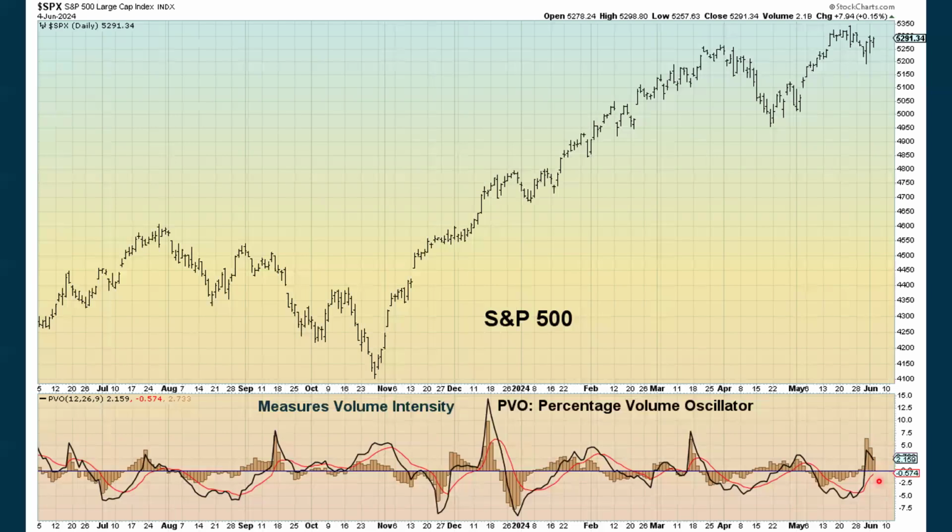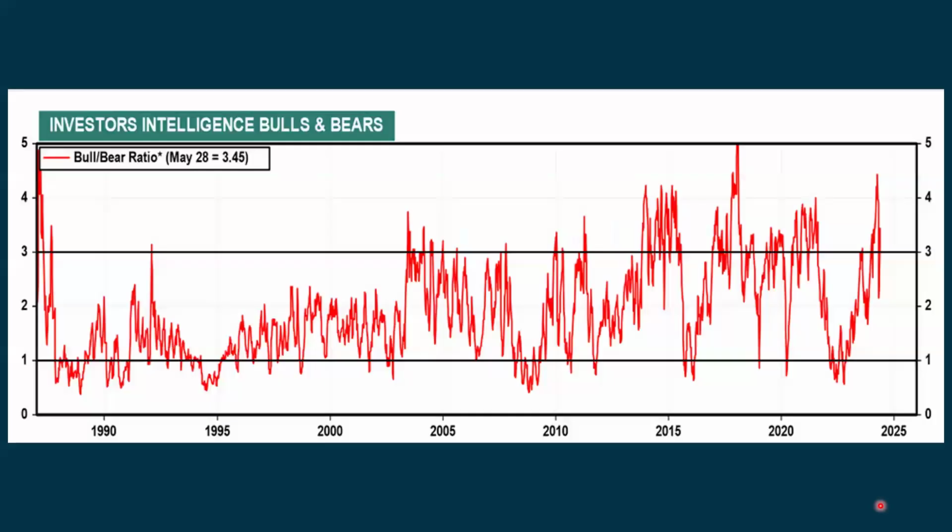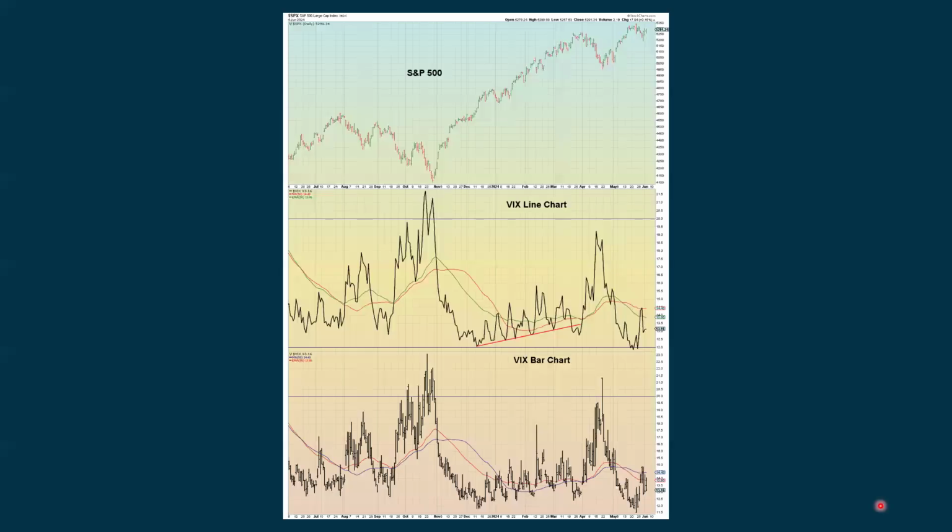Volume really dropped off again when we look at our oscillator. It's gone back to being below average both in Monday and Tuesday's session. Sentiment is pretty much sideways, still below the moving average with the Ulcer Index. We haven't had the latest reading from Investors Intelligence.